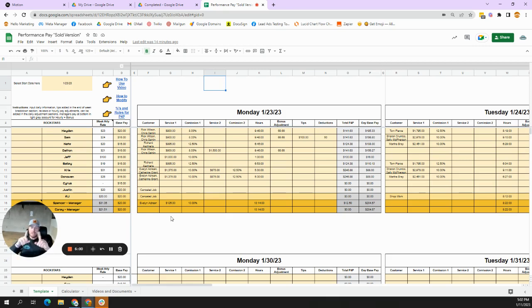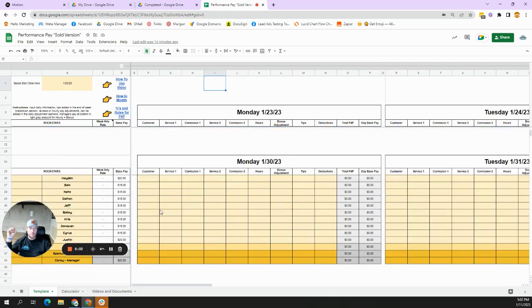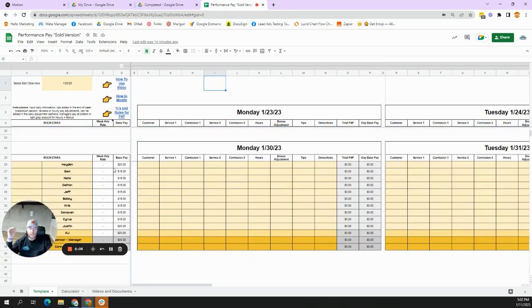So let me just break this down in simple terms. Here in this box, I set all my base pays. And again, if you purchase this document, there are videos on how to use this, how to fill it out, how to modify it, and the rules that you can put in here and implement like tomorrow.